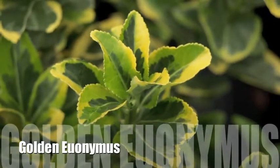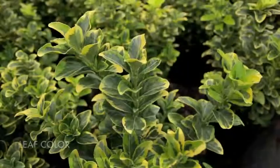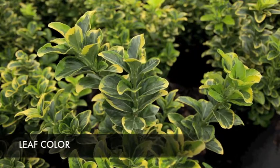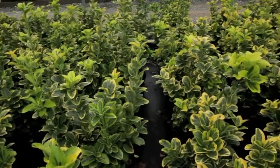Golden Euonymus is an evergreen shrub with outstanding colorful yellow and green variegated foliage. It is a fast grower that can be used as a colorful hedge or brilliant accent plant. Expected to reach 5 feet high and wide, but can be maintained in virtually any height, shape, or size with pruning.